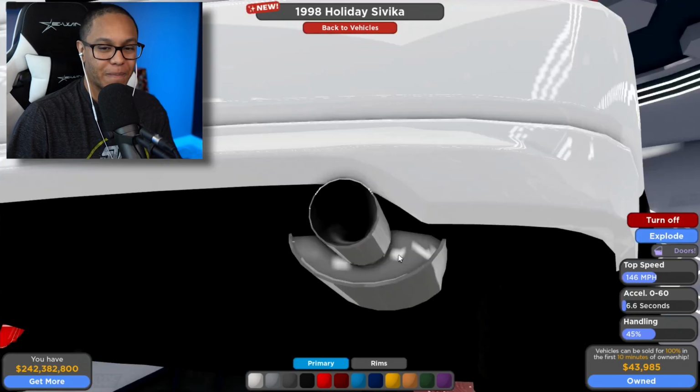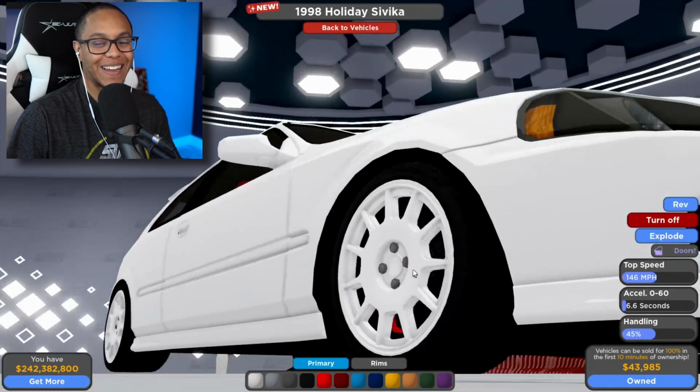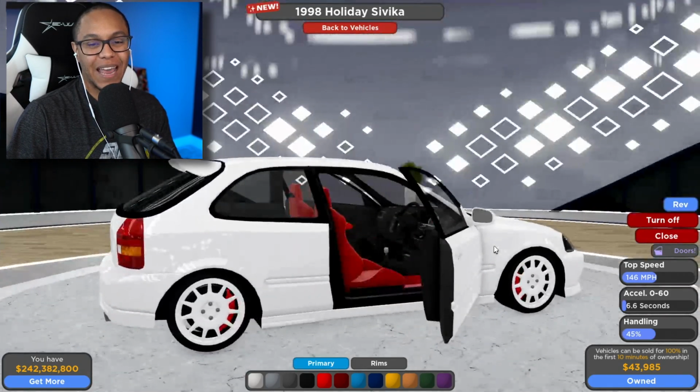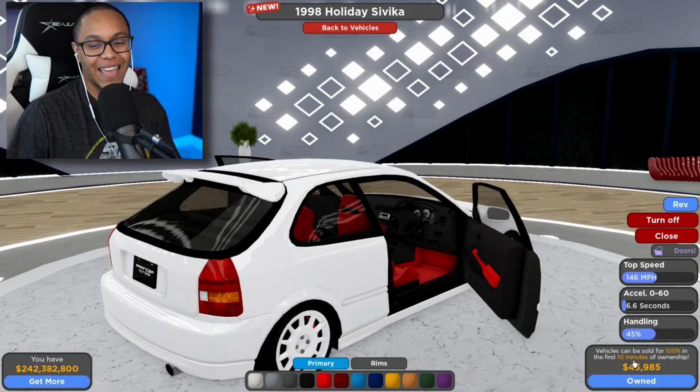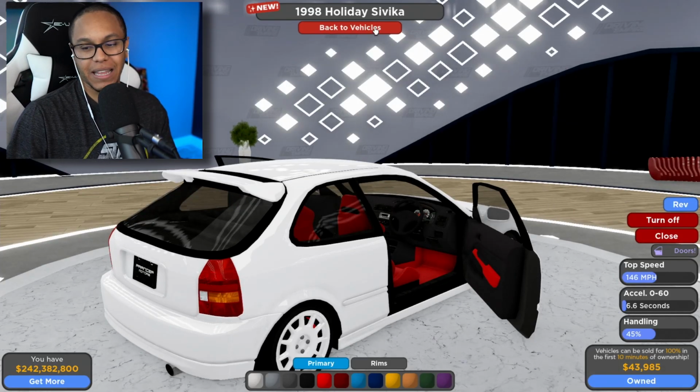Let's hear that startup. It sounds like an old school JDM. Yes, sir. Look at the doors open. Hey, that interior goes dumb too, bro. Okay, I do like it in the white with the white and the red interior. Oh man, that's clean. That is clean. Let's go and build this bad boy real quick.